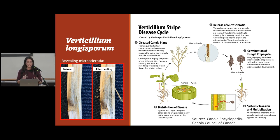But two key takeaways, going back: it's a soil-borne pathogen, and it causes most of its damage up in the stem. That is where we see the microsclerotia forming. And they're not always super obvious to see. Sometimes you have to work to find them. We typically see them move in or start to develop later in the season. So I think in a lot of surveying efforts, we miss the presence of microsclerotia, which really tell us that we're working with that particular disease.